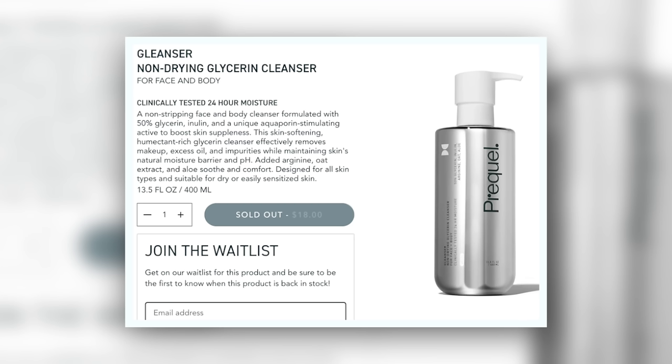But look, it's enormous. It's 13 and a half ounces and it's $18. This is from a brand called Prequel. It's a brand new brand. The owner reached out to me on Shop My Shelf, was really excited to send me some stuff, and I have been loving it. Oh my God, I also forgot the other thing from Prequel. Hang on. It's all important. So yeah, this is called the Glenzer.